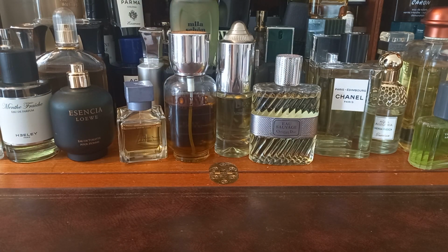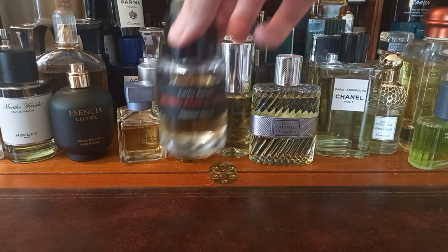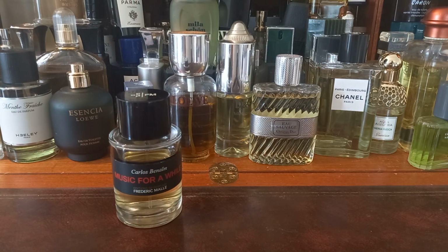Next, Friday. Friday was a funny day for me. I wasn't feeling too clever. And the weather had calmed its passion a bit, so it wasn't quite as warm as it was earlier in the week. And so I decided to wear Musc Ravageur for a while. This is tremendous.